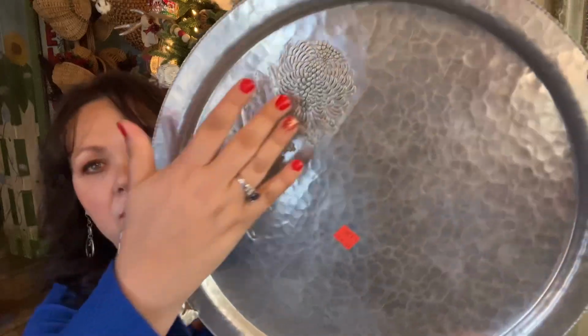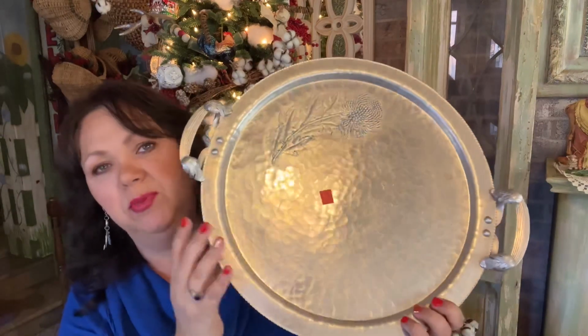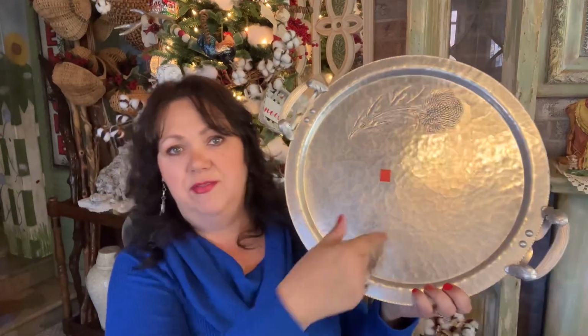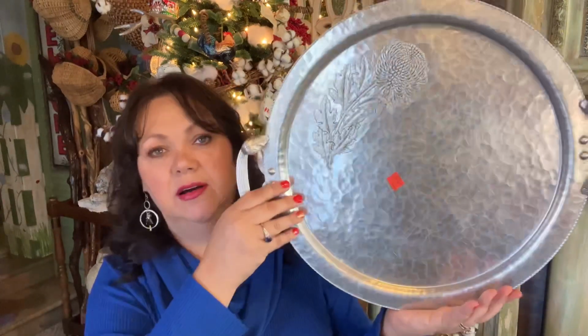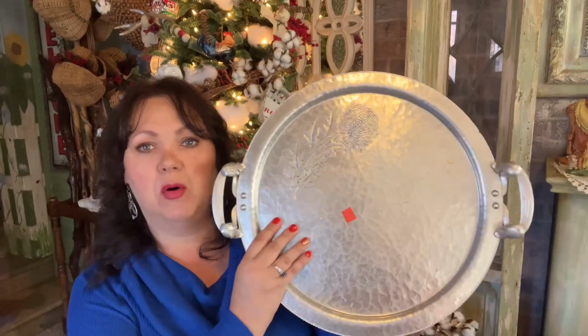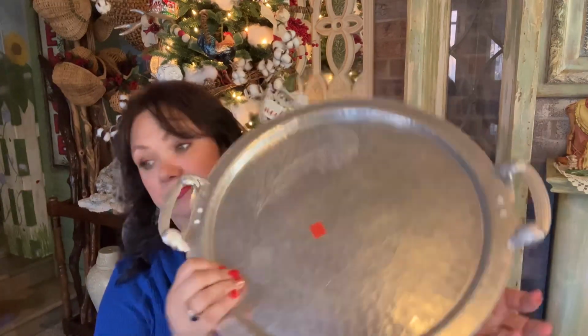I love aluminum trays. And this one was $1.99, and I love the chrysanthemum, I think is what that is on it, and just that hammered aluminum look. In my bathroom, I have several different shapes and styles of these, all stacked up on a shelf together. If I get enough of them, I would do a gallery wall of hanging them on the wall somewhere. But I love these, and you can still use them for putting stuff on if you wanted to. Oh, and I didn't show you, see how detailed the handle is on that one. I love that.